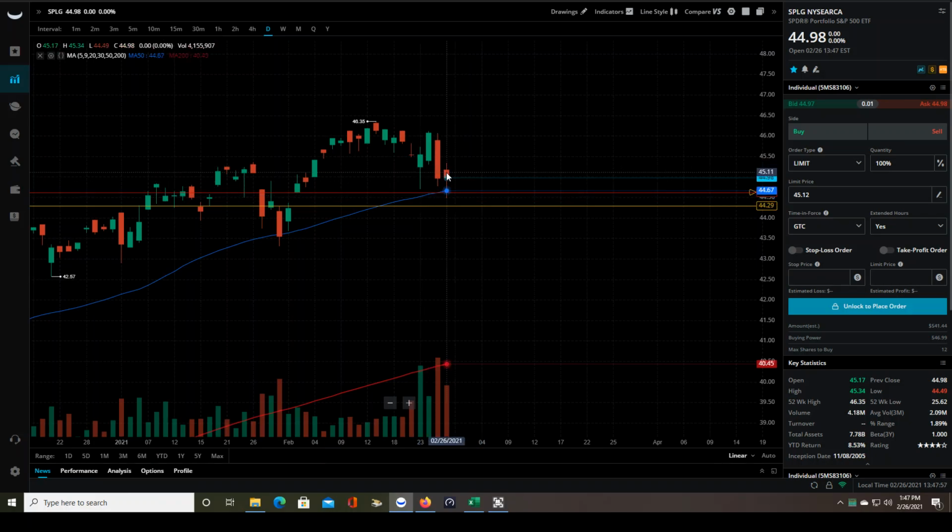So the idea is to wait for this day to end, put in the order for the break of this candle, and then if the stock flushes down tomorrow, I won't be filled, and my next entry will be even lower. I'll get in cheaper and could ride the wave higher. So that's the reason why I don't want to put in the order until after the market closes.